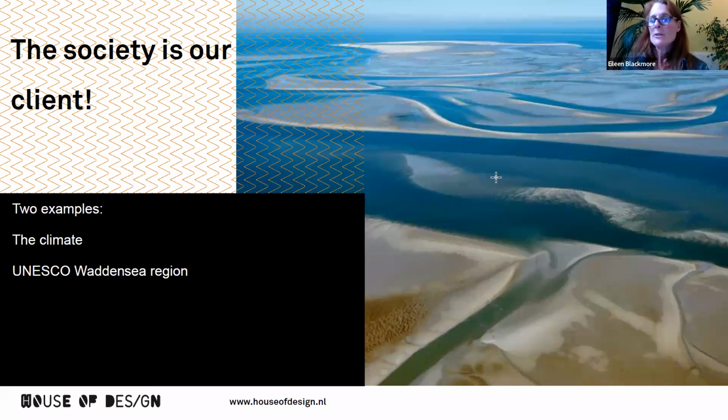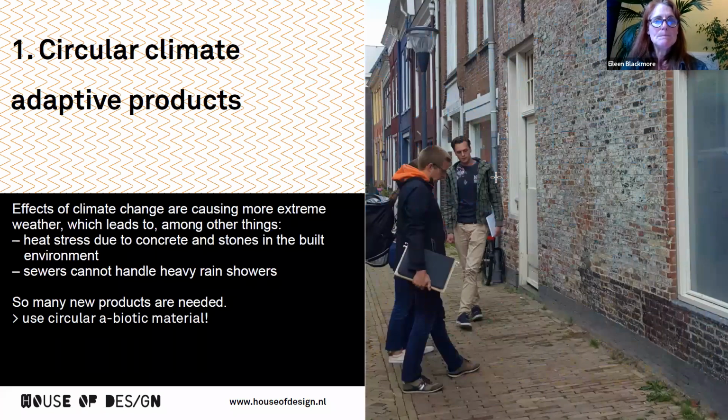So one is about the climate, and the other is the UNESCO Wadden Sea region that you can see in the background, which is on the top of the Netherlands, just between the islands and the mainland. And I think, Jekta, you saw it once when you were in the Netherlands. So first we have a look at how we can use circular design for the climate? Because I think, you know, Jekta already said it's really hot over there.